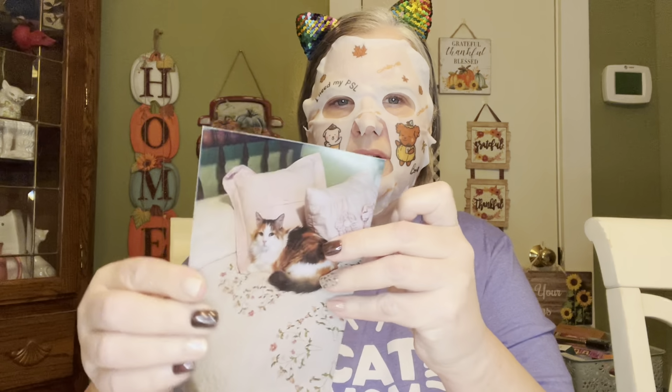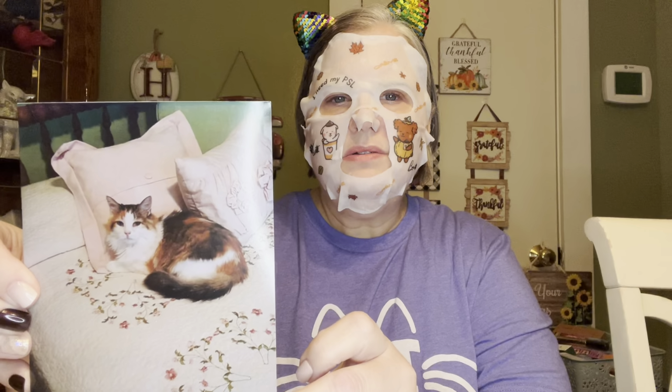Thank you so much, Alma. That is so sweet. I love that. I didn't know that they do things like that. Isn't that fabulous? It's like fabric. I mean, it's bendable, but it's a magnet. So that's going right on my refrigerator. Alma, that is so sweet.